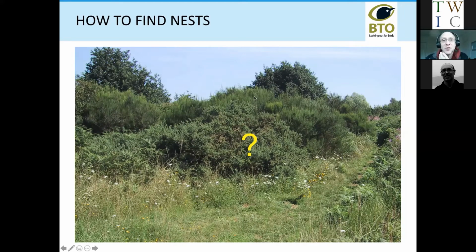But some people, having got the bug and enjoyed looking in boxes, start getting curious and thinking, oh, well, there's forever a blackbird singing from over there. I wonder where his nest is. Or, right, okay, there always seem to be dunnocks near that hedge. I wonder. So, curiosity is aroused. So how do we go about finding open nests?